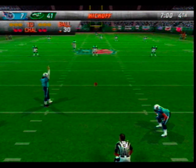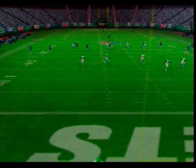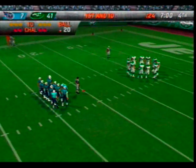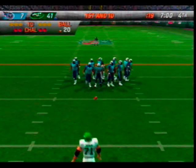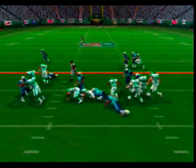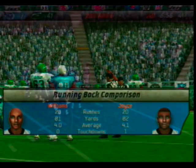Number 10 is just about ready to kick this one away. Back to return. This one is fielded by Simeon. Ball on their own 20. We'll start the drive at the 20-yard line. First and 10. The Titans line up in a 4-3. Hand it off. Bates comes up to make the play. At the 24, Williams rumbles forward for a gain of 4.